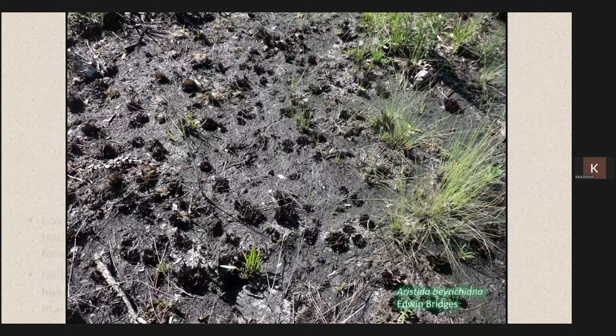And this here is a picture by Edwin Bridges of Aristida beyrichiana. This was a burn that was done, I think, late into the wet season. Aristida beyrichiana is Florida's wiregrass. It was recently split from Aristida stricta. All these little tiny lumps here that don't have green coming out of them are dead clumps of wiregrass. They're dead because this area was burned late in the wet season, so it rained way too much and the plants, as they were resprouting, essentially drowned.